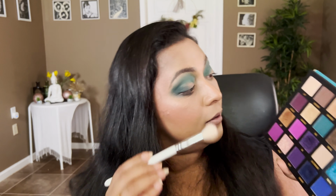Okay, now for the crease. I just want to blend my crease because I look like a green raccoon.